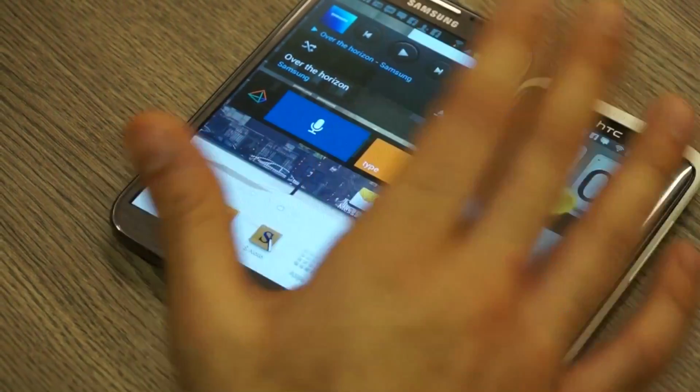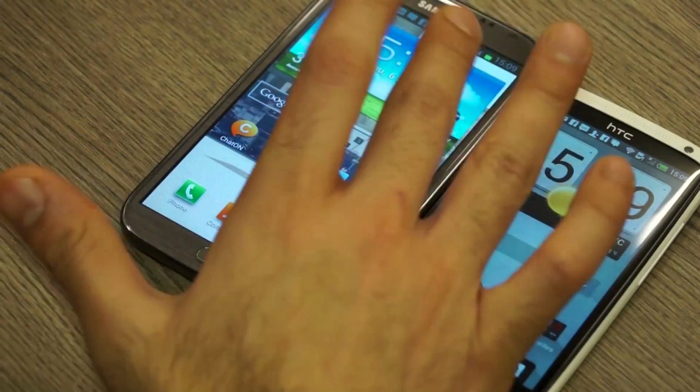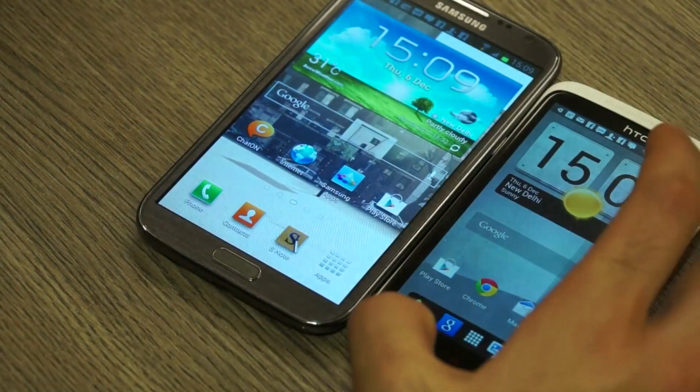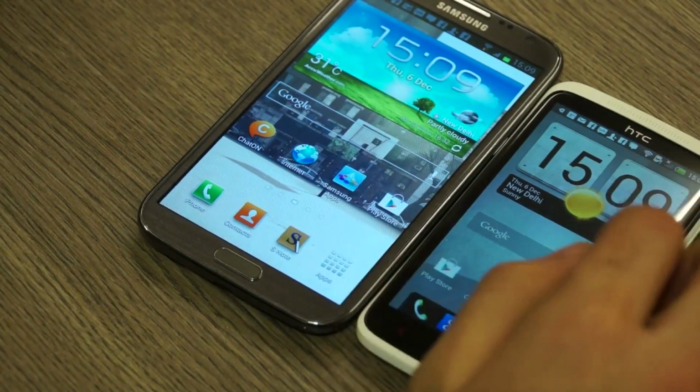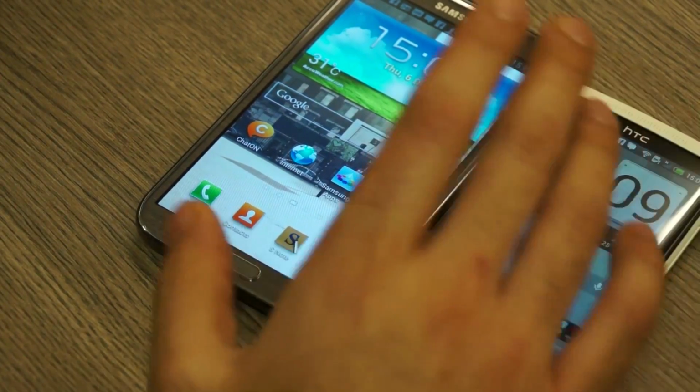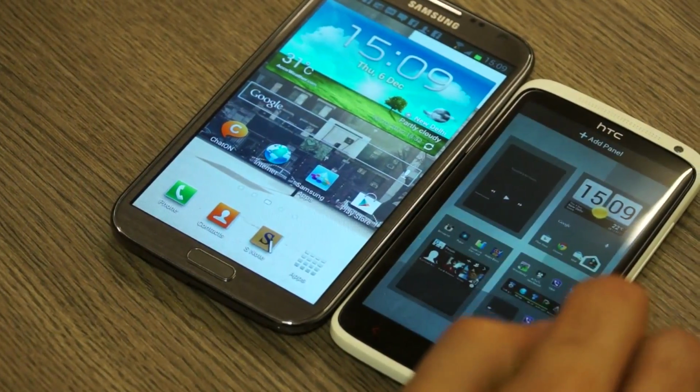whereas on the Note 2, white is slightly bluish, and it does tend to change color. So there's over-contrasting, over-saturation on the display, and it's less crisp when compared to the display on the One X Plus, which is definitely a better, more refined display. It's also more visible outdoors versus the display on this.